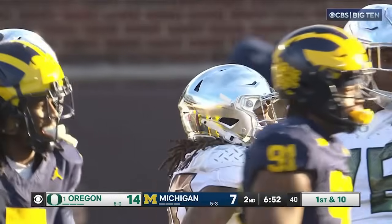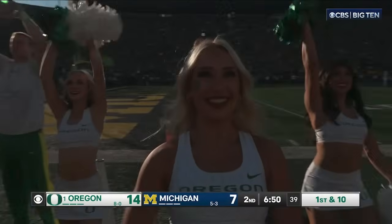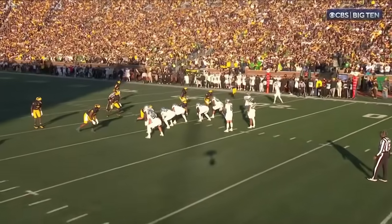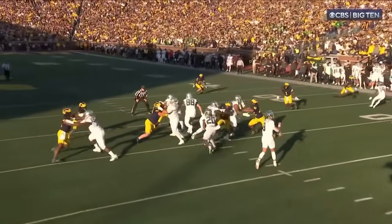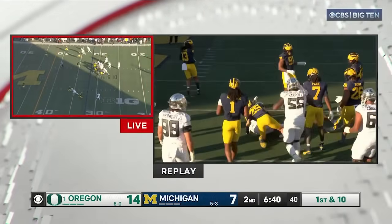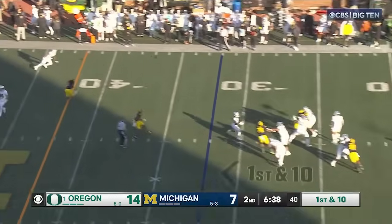Oh, good block that time by Malauulu, the center that time. He helps, and then he gets to the 2nd level. Watch the center. Help a bit, and then get to the 2nd level on the linebacker. Good job by Apani that time. That change at center is working.